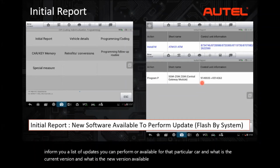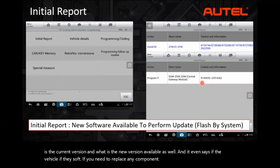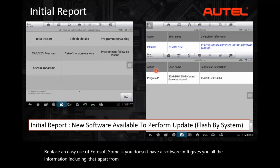And it even says if you need to replace any components or replace any ECUs, or if some ECU doesn't have software in it. It gives you all the information, including that, apart from just the software updates.